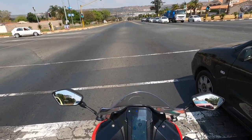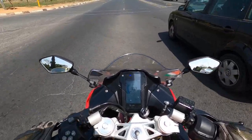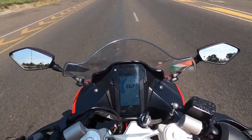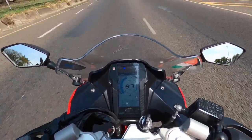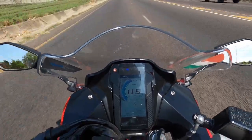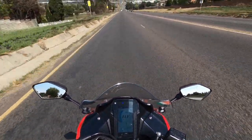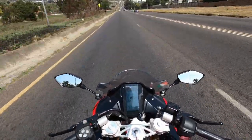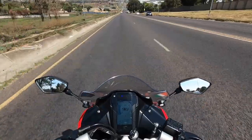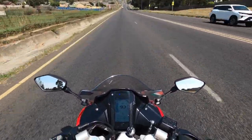This dash is easily readable. If you pull off, the numbers come up very quickly. Tucking forward, sitting down, it feels great. You feel like a little racer on this thing, and this is the perfect bike that would hone your skills as a rider, because not too much tech. It allows you to grow into biking.